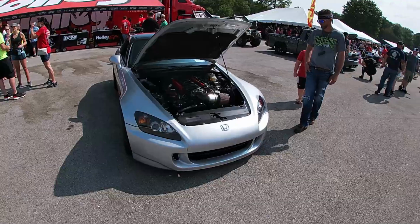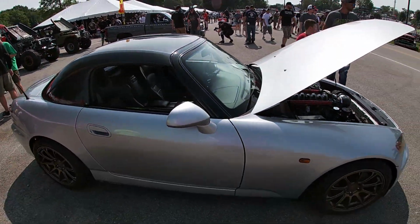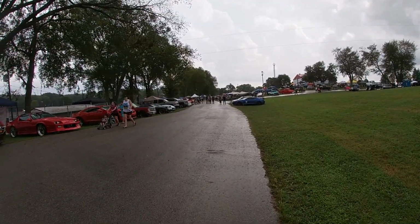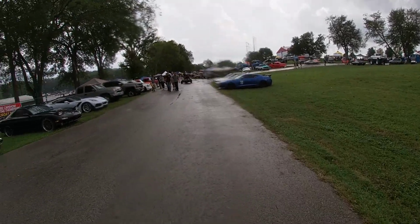God bless. Got the LS swapped S2000 right here. So unfortunately it started to rain. They cleared off the drag strip already. It kind of looks like it might let up here in a little bit. Hopefully it will, because I really don't want to end the day here. So instead of going to watch some drag racing right now, we're gonna go check out the car show and see what we can find.